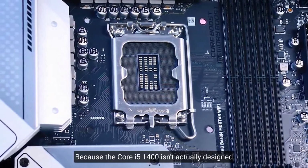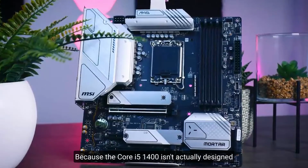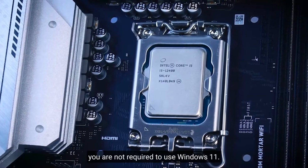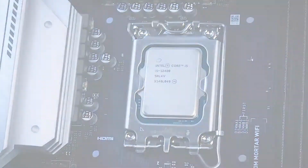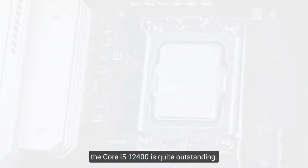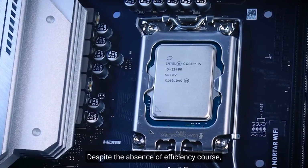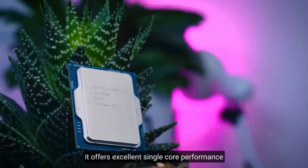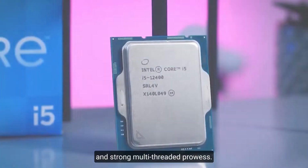Because the Core i5-12400 isn't actually designed for multi-threading, for the best use of this CPU you are not required to use Windows 11. In terms of pure CPU performance, the Core i5-12400 is quite outstanding. Despite the absence of efficiency cores, it offers excellent single-core performance and strong multi-threaded prowess.